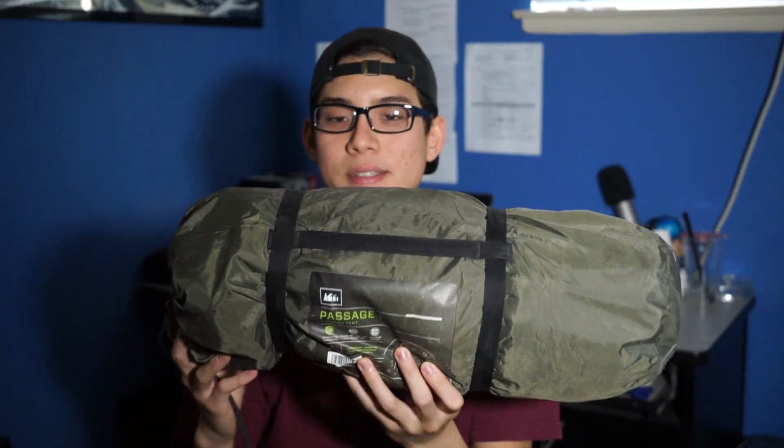Now the next important thing you need to bring on this trip would be right here. This is a single person tent. This is the Passage 1 from, I believe, REI. I got this from REI for about $120. It holds one person, and it's really lightweight, and it's the size of my sleeping bag. And that gets me to the next point.